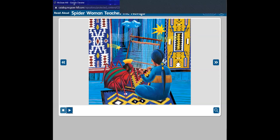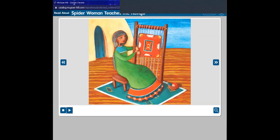Let's go on. And over here, the young girl learned how to weave, and she's weaving her rugs now. And as she promised, she taught Navajo women how to weave. So she was known as the Weaving Woman. Good job, superstars.